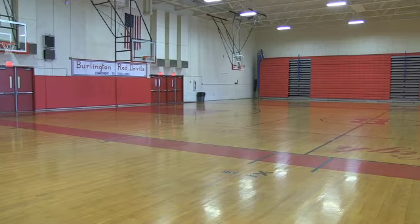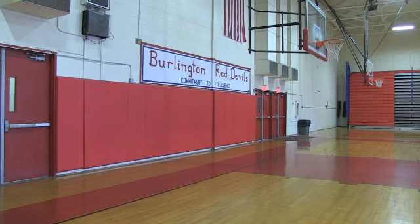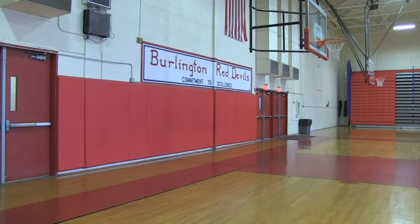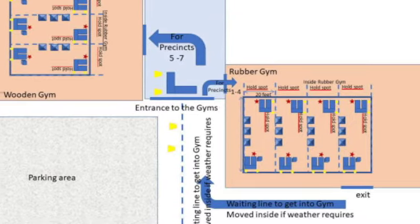To achieve this goal, they have moved precincts 5 and 7 to the wooden gym across the hall from the regular voting location. They also have a detailed system of moving voters through the process. Amy explains. Well, this year, definitely the biggest differences will be around how people are moving through and what some of the basic requirements are going to be.